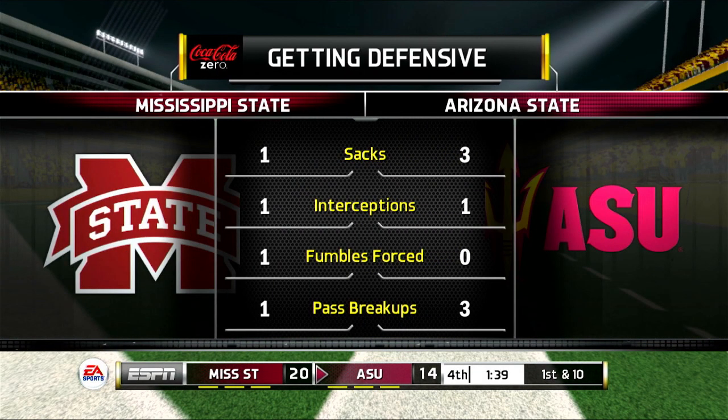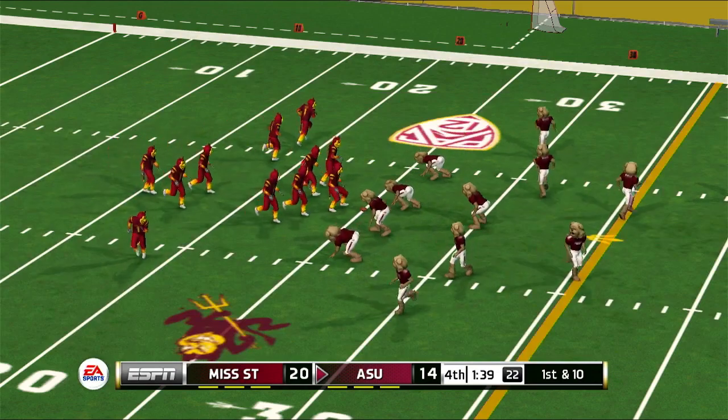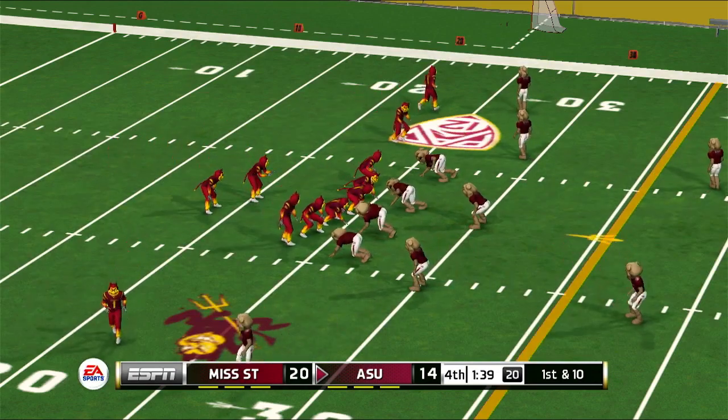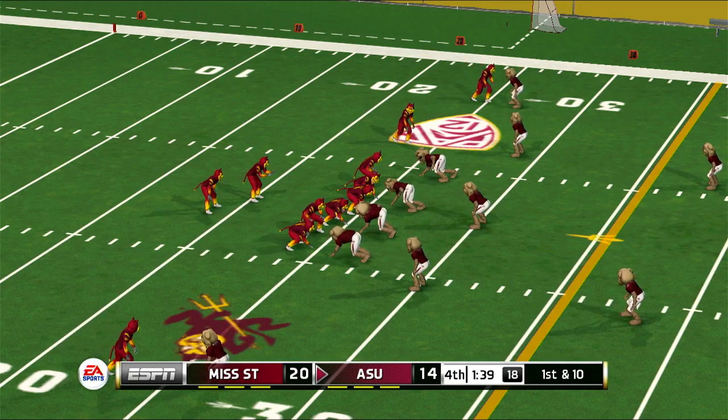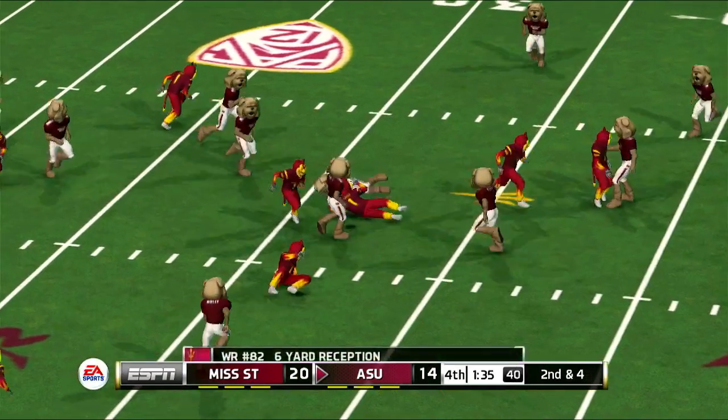Well, if you like defensive football, you got to love this one. Now, neither one of these offenses have gotten really into a rhythm the entire ball game. Still the fourth quarter to be played. It's anybody's game. The quarterback threw an interception on their last drive. Let's see if they can be more successful here. This quarterback can make good passes. He just needs to focus on not forcing the ball to his receivers.